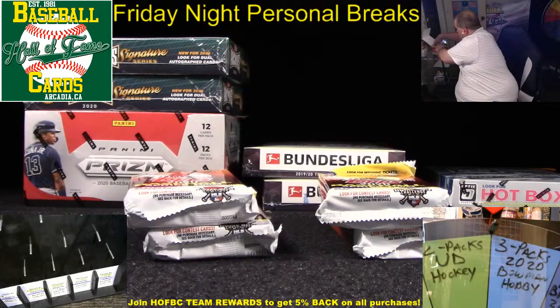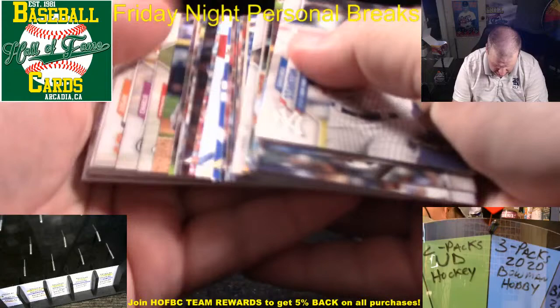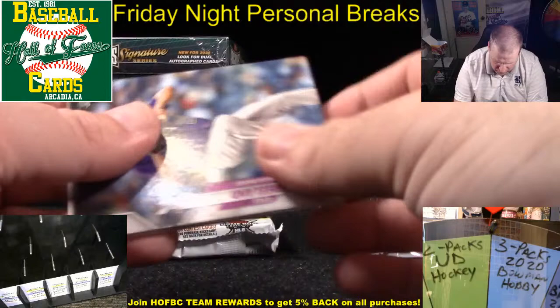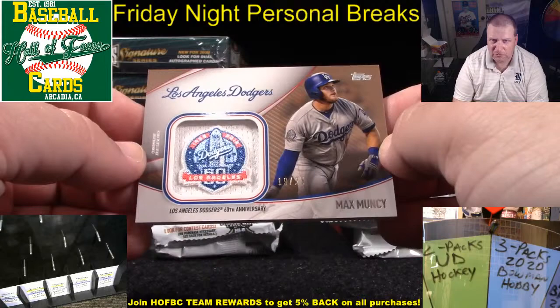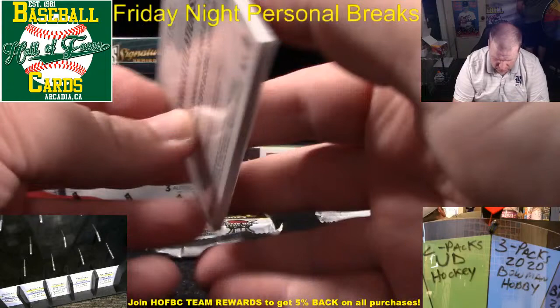Four packs to go. I think we got one more hit that we're due. I think we're going to get it in this pack too. Verrett, Turnbull, Willie McCovey, Decades Best, Mancini, and Pete Alonso. Your hit. How about a Max Muncy out of 25? Little sleeve patch, 60th anniversary of Los Angeles. That's pretty cool. Gold, 19 out of 25. Nice Dodgers hit there.